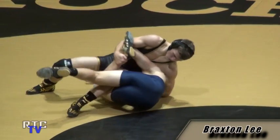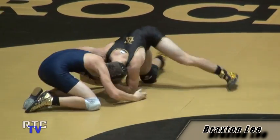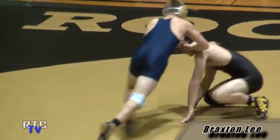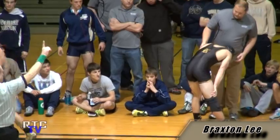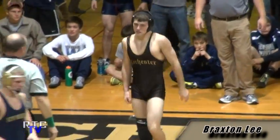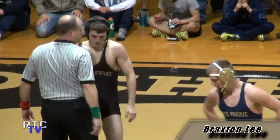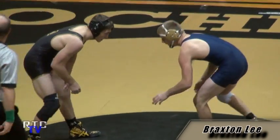Scramble position. Braxton looks good for a possible reversal here and maybe some near fall. Good hips by the New Prairie wrestler. He's an experienced wrestler. You can tell. He just hadn't started. We got an escape. We're up 3-0. Go back to the center as neutral. Wrestlers will work for a takedown.